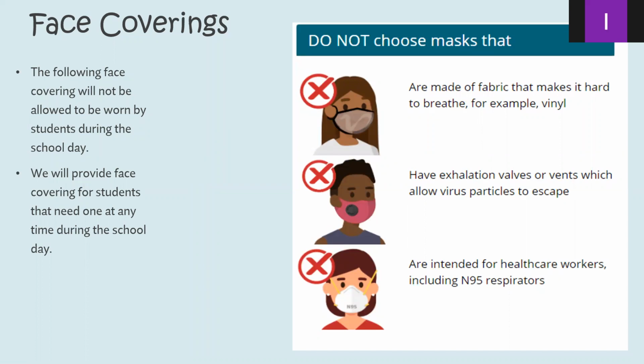Please note that the following face coverings will not be allowed during the school day. Any mask that is made of fabric that makes it hard to breathe, for example, vinyl. Masks that have exhalation valves or vents which allow virus particles to escape, as well as those that are intended for healthcare workers, including N95 respirators. We will provide face coverings for students that need one at any time during the school day.